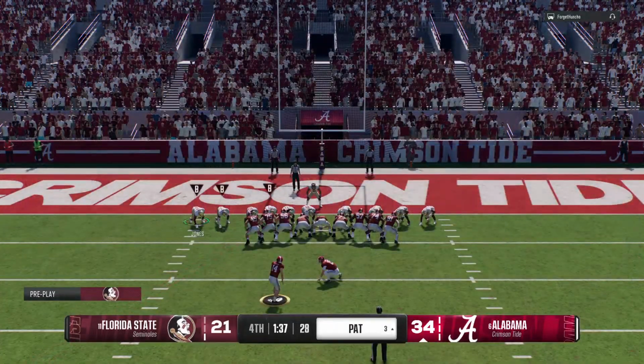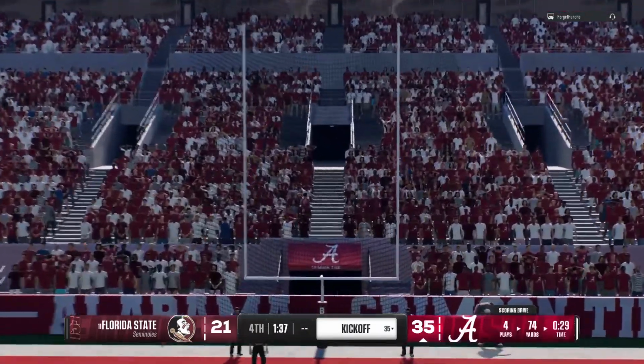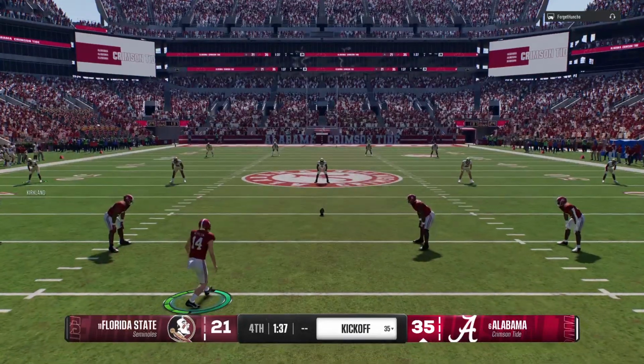Lining up to tack one more onto that lead. And the extra point is true, and they have a 2-touchdown lead, up 14 in the 4th. Just about set to kick it away.